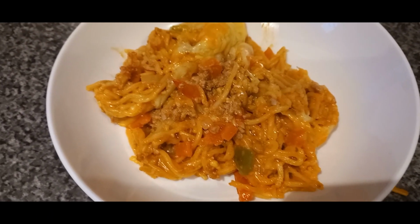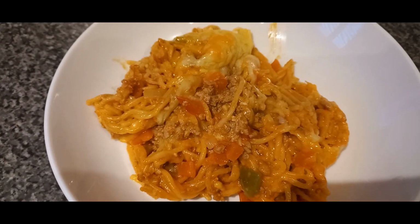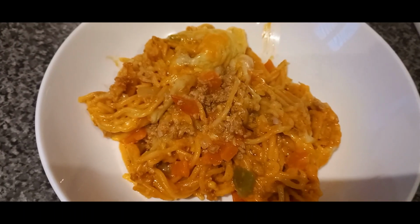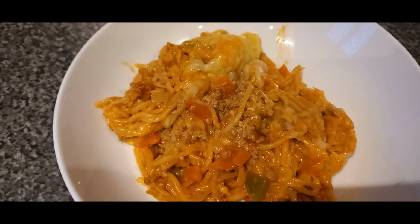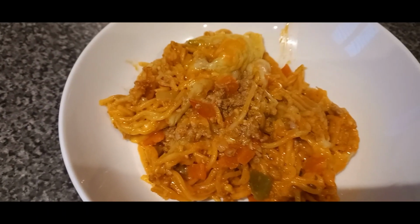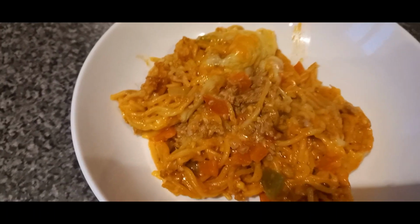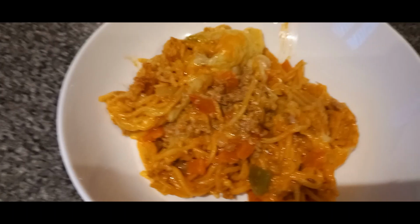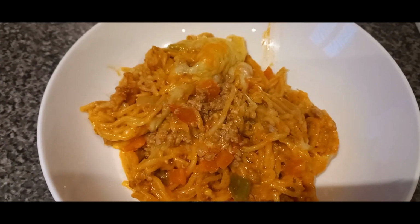Gave that a good stir around, added in some crushed garlic or some minced garlic and a tablespoon of tomato paste, tomato puree. And then I took probably about 250 grams of spaghetti, broke it up into small pieces and added that to the pot, along with 600 mils of stock and 500 mils of milk. Let it come up to a bubble, let it simmer for about 15 minutes until the spaghetti was cooked through.